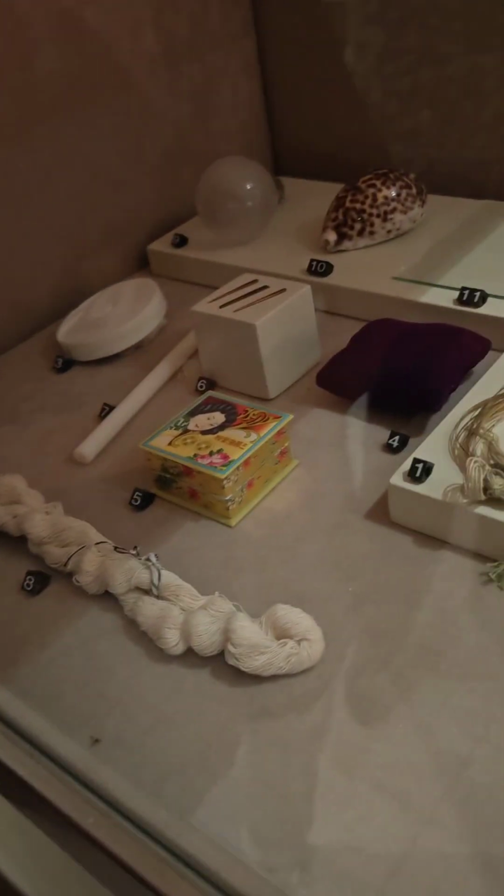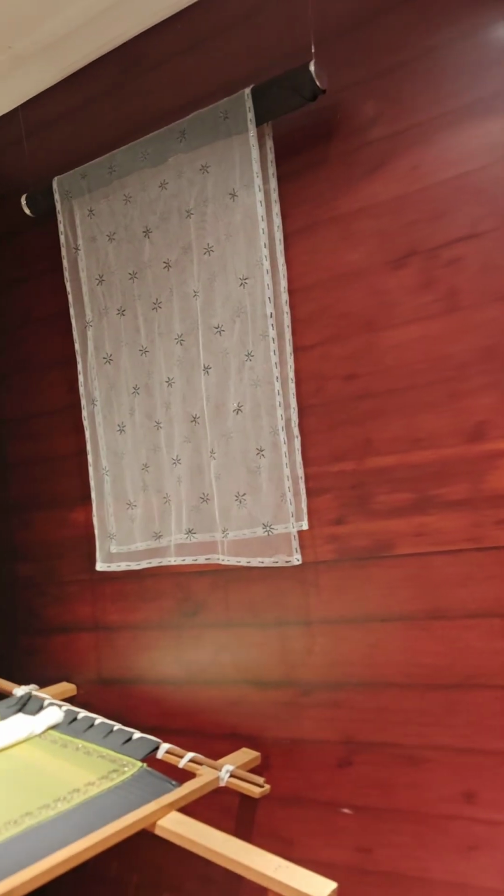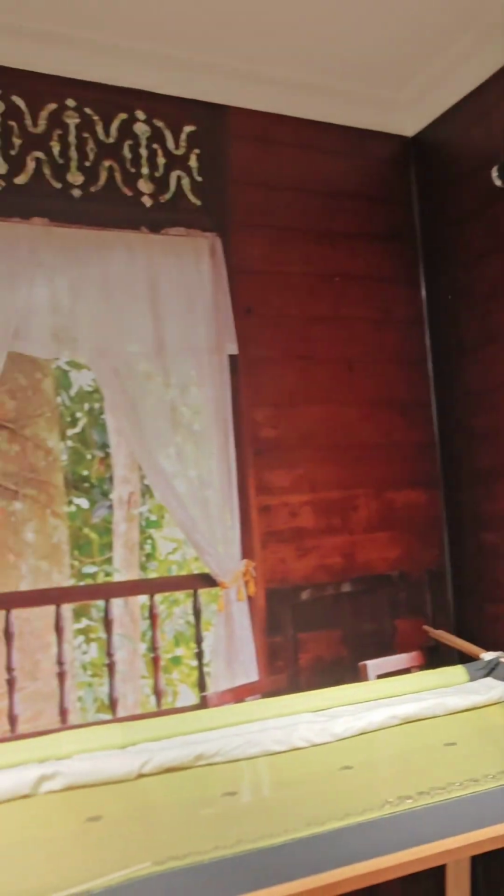They put it on and then burnish it again just to flatten everything. Today they also do the kelingkan on the netting. Very nice. That looks nice.